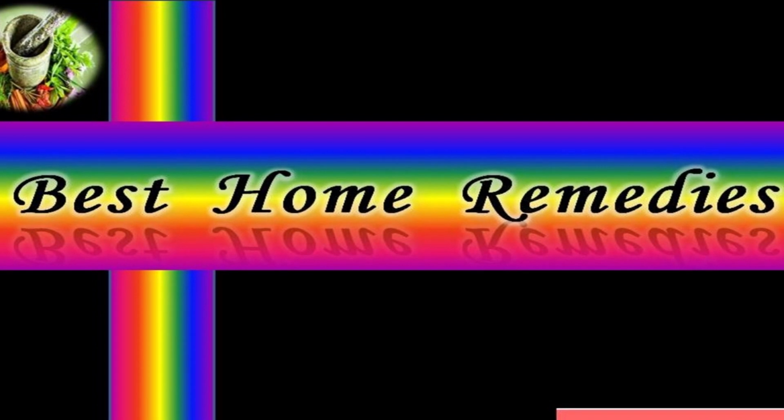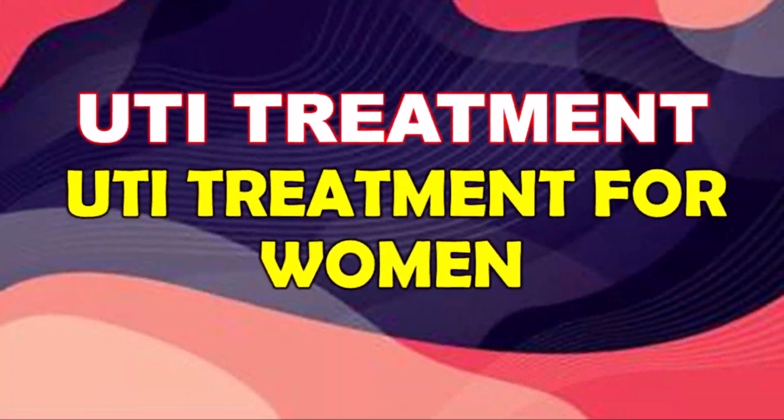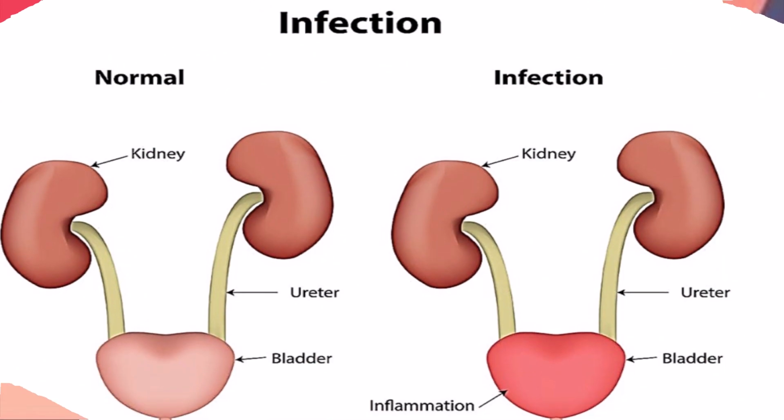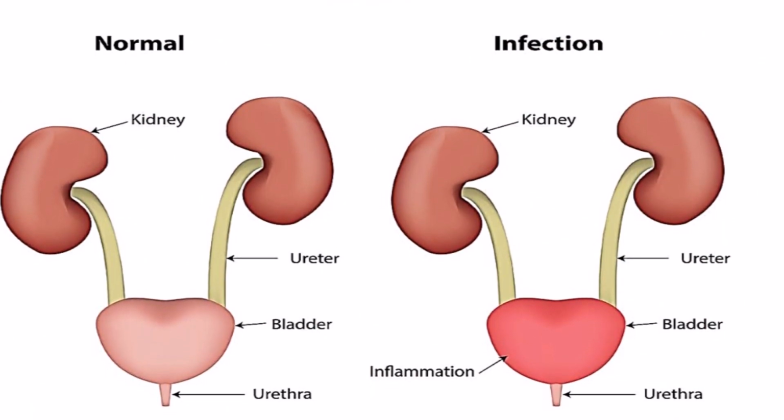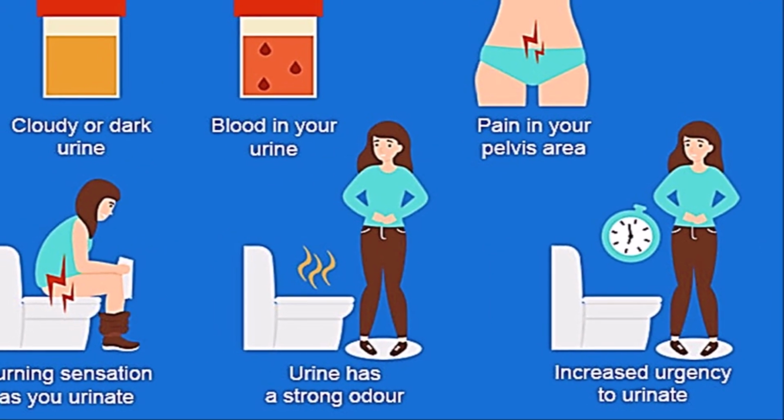Today I am sharing with you an herbal tip for common urinary tract problems like urinary tract infection, irritation, pain, urinary bleeding and urinary incontinence. Use this tip to get rid of all the mentioned problems.